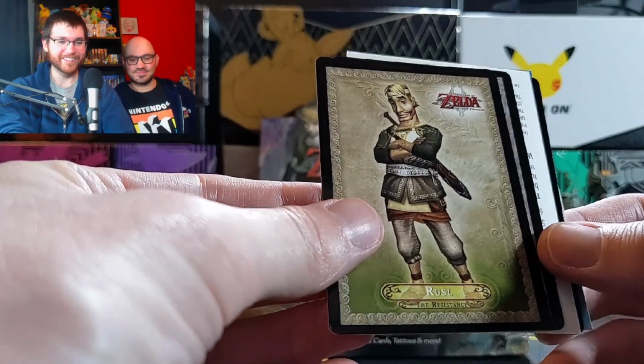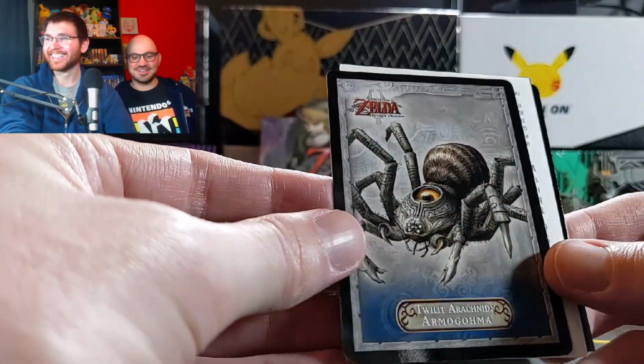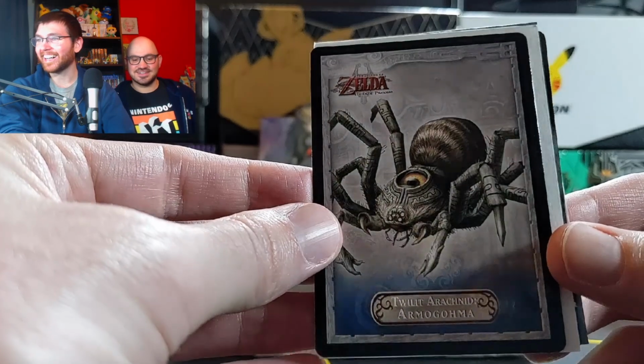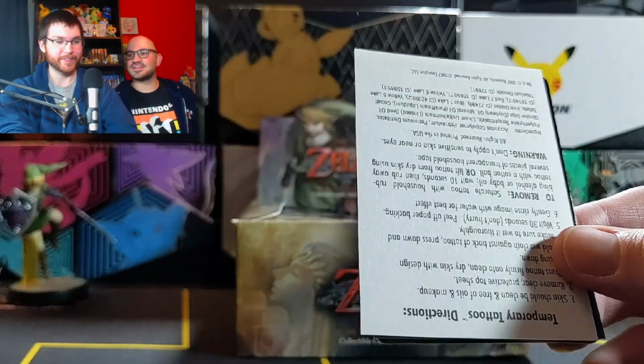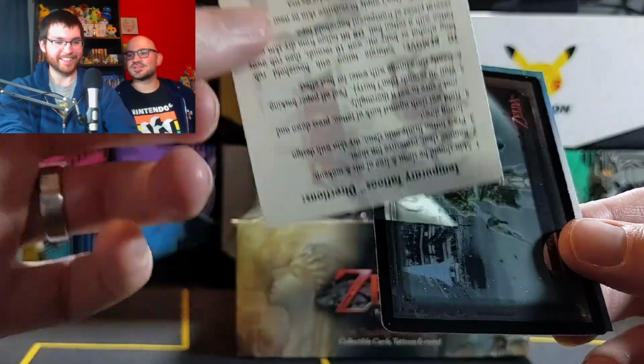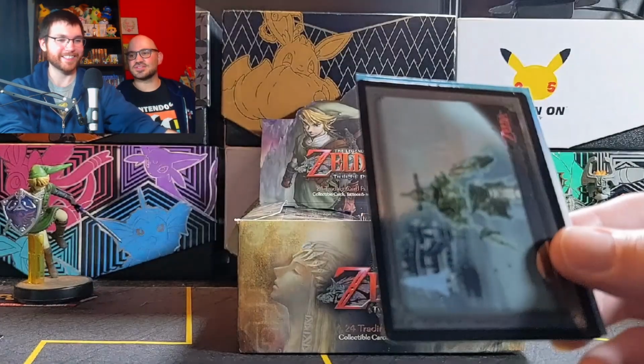We got Russell, who's Link's buddy from town. Russell Crowe, yeah. Twilight Arachnid Armagoma. I'm a fan of spiders, so I think it's pretty scary looking. And then we got these tattoos with more spiders. Those look like different ones.